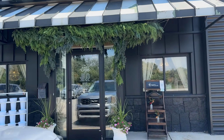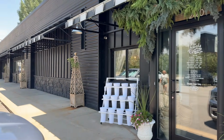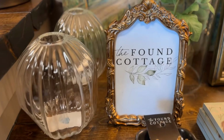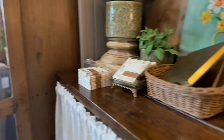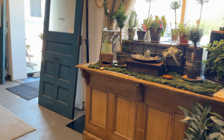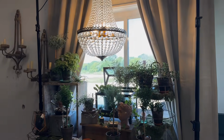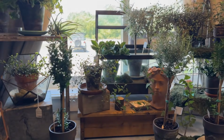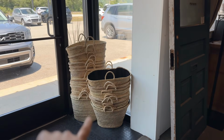I've been wanting to come here for years. This is Liz Marie's store. Some others as well own it, but I've been wanting to come here for a long time. You shop with those baskets. Isn't that beautiful?